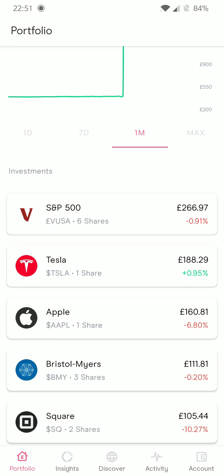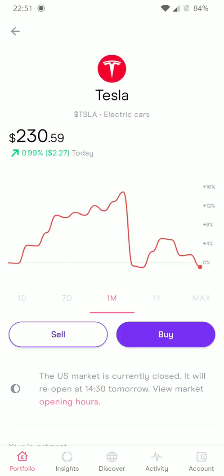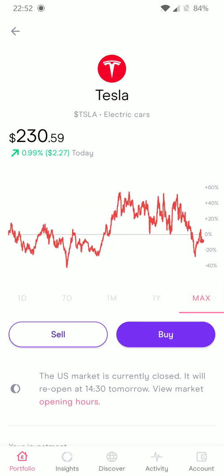If we then look at the next one, I decided to invest in Tesla. I think this one's a bit riskier, but I think Tesla's got a good product and will be leading the way, hopefully, with electric cars in the future. If you look at the max time frame again, you can see it does go up and down quite a bit, but I think long term, hopefully, they'll be the leaders in the electric car world.